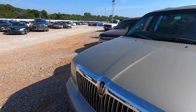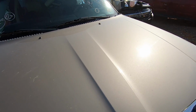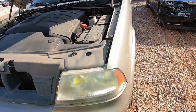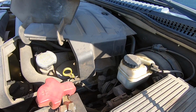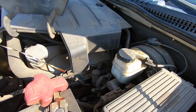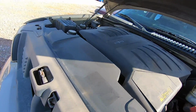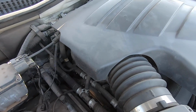Well, it's listed as a non-runner. Let's see if something's missing up under the hood here. No? It looks like everything's here. I wonder why it doesn't run. Well, maybe because it's a Lincoln Aviator. Does she have oil? She's got oil. It's full. The oil looks all right. Huh. Well, in that case, I really do wonder why it doesn't run.